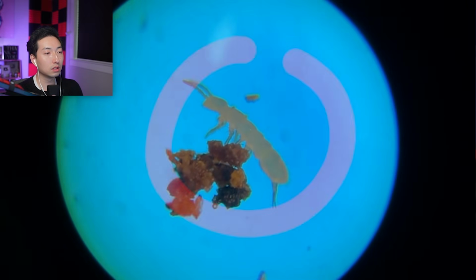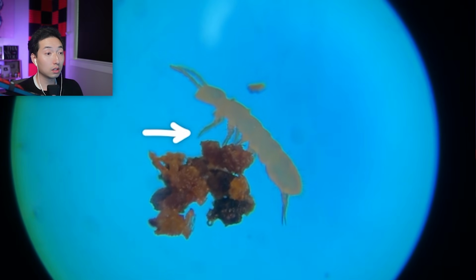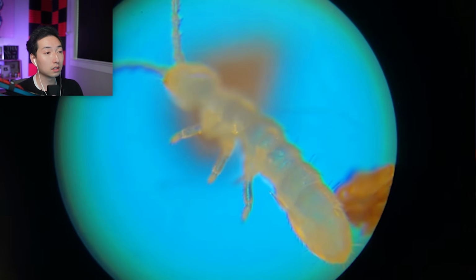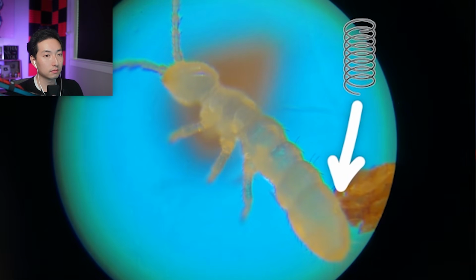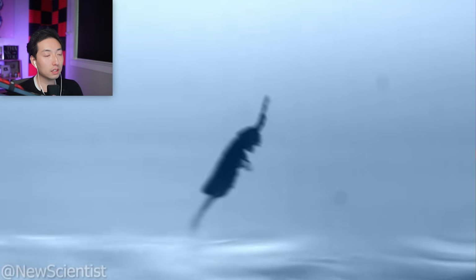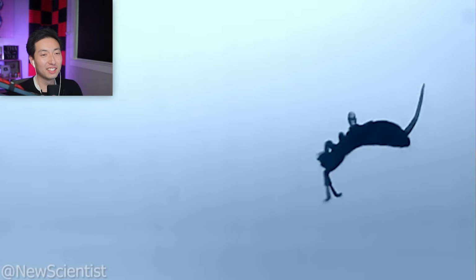Here, you can see how detailed they really are, with their tiny legs, the hairs, and even their little antennas. But of course, the reason they are called springtails is, well, because of their tail that is essentially just like a spring. They're able to flick their tail at an insane speed that basically springs them up in the air, which helps them stay safe from potential predators.